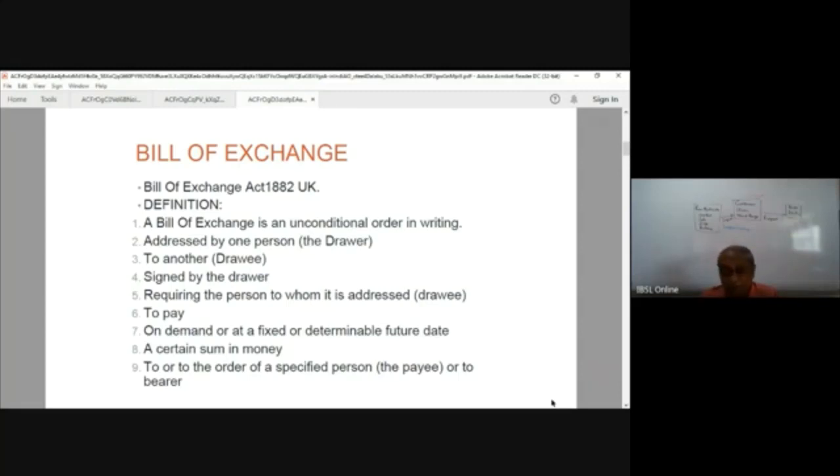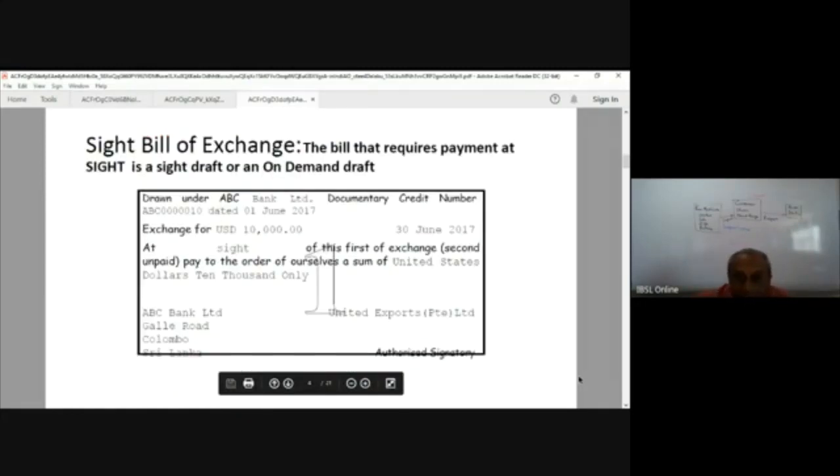Signed by the drawer. You can see the sample bill of exchange here. It is issued by the drawer, United Exports Private Limited. United Exports Private Limited is the drawer. And the drawee, they are demanding the money from ABC Bank Limited, Gold Road, Colombo, Sri Lanka. They are demanding the money from ABC Bank.